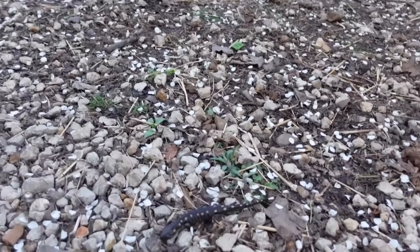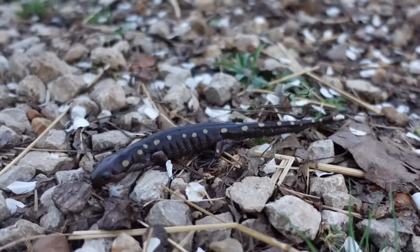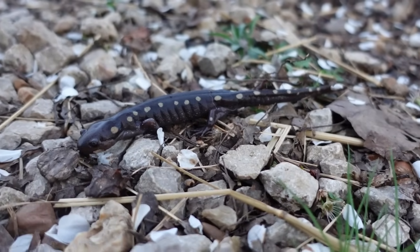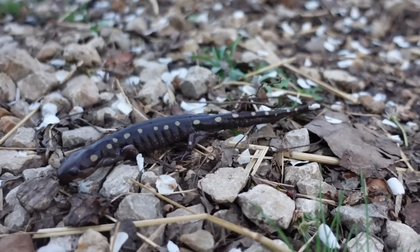And here's what David just found. See the salamander? David found this in the dog's water bowl. So he took him out and he's making his way to wherever home is. So neat stuff, huh?